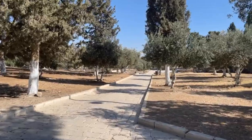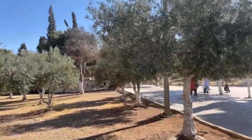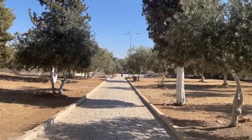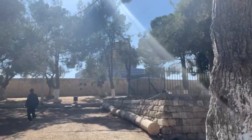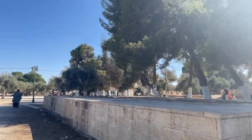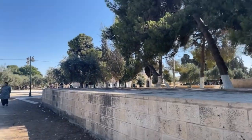So we're gonna go down here. Once again, up here is where the Dome of the Rock is, but I'm gonna show you that later. So first we're gonna go through here. So this is the Dome of the Rock, and we're gonna go to Al Qibli Mosque, which is right down here.